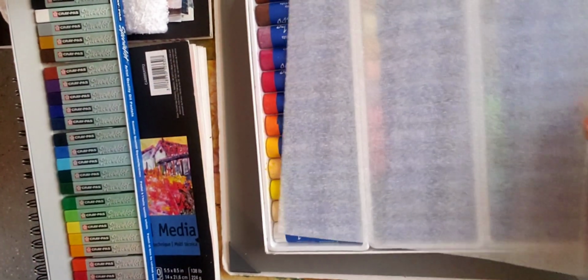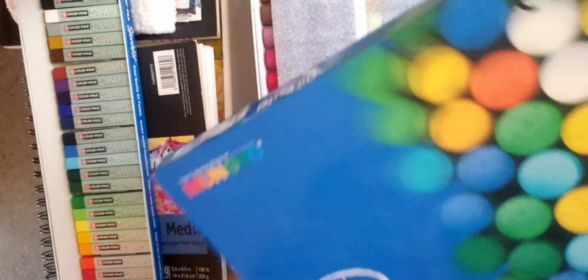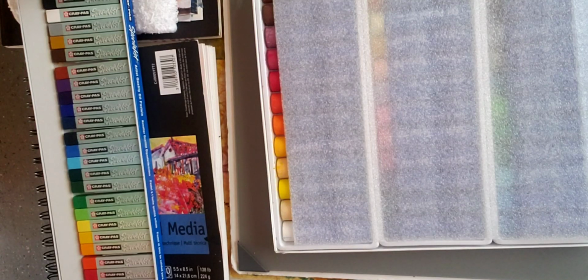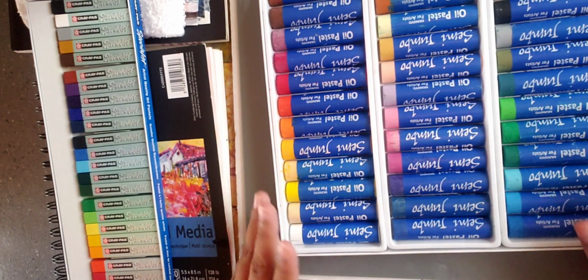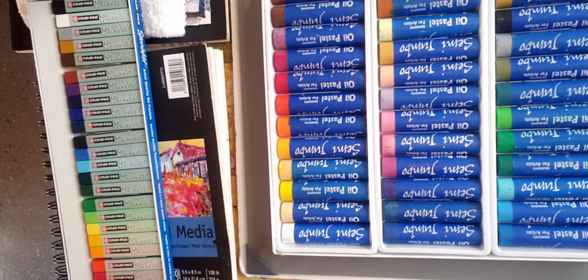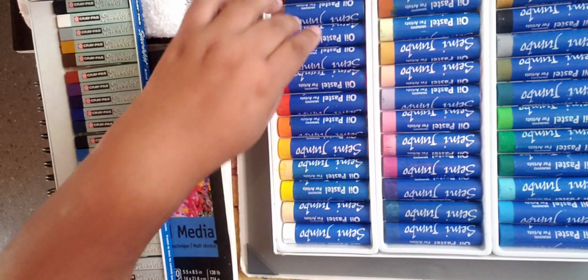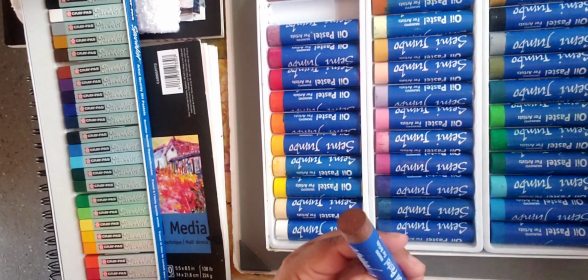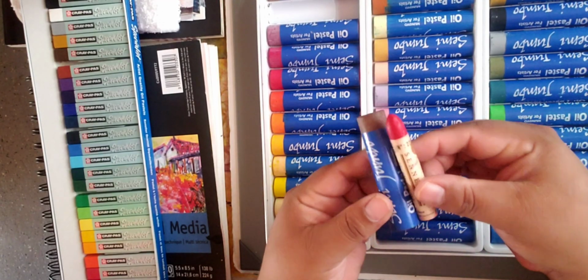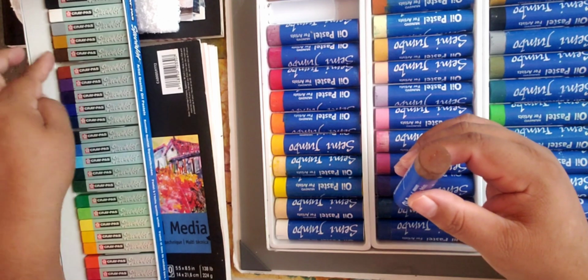I saw this at Lindsay the Frugal Crafter's, and this just comes in a cardboard box. I'm probably gonna switch this out soon, into one of my wood boxes. But oh my God, look at this! They are jumbo, and I love chubby jumbo. I love it. I love it. Look at that. Look at this. So nice.